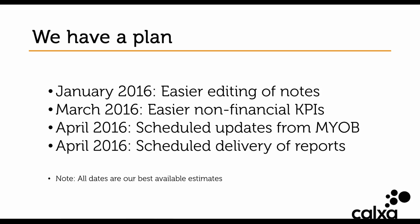And one of the benefits of having the data online, especially if your accounting data is online, is that we'll be able to automate the synchronizing between them. So we'll be able to schedule when we update the data from your MYOB file and do that overnight or something like that. And what we'll also be able to do is schedule delivery of your management reports every month. So you'll be able to say, give me this bundle of reports on the second Tuesday of every month or the 7th of every month or whenever. So try and take a lot of that labor out of generating reports every month.